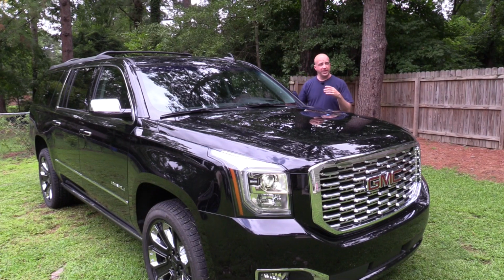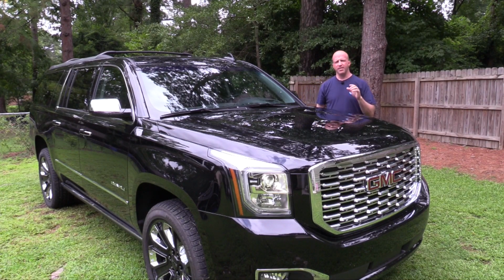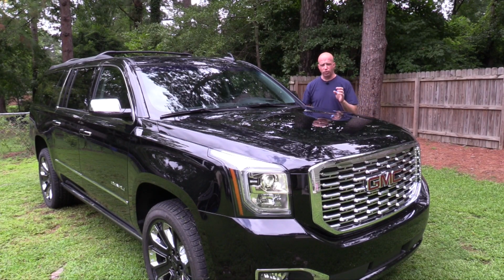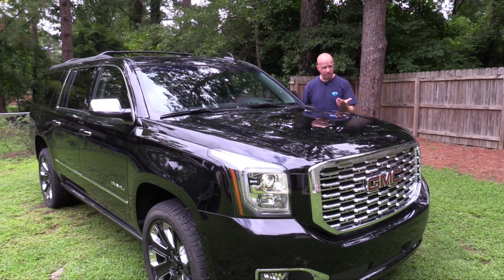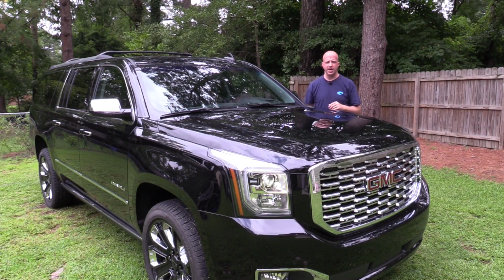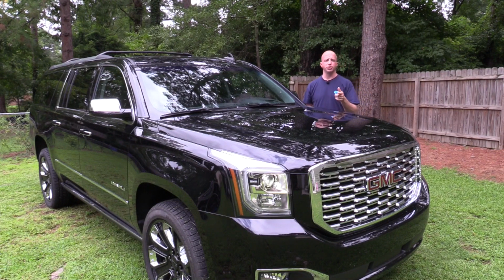Now, to make sure this vehicle can get down the road, you basically got to have enough power, and this vehicle does quite well, specifically with a 6.2 liter V8 engine. That's going to deliver around about 420 horses and 460 foot-pounds of torque. It's also going to deliver towing rating around about 8,000 pounds. Now, the engine is coupled to a 10-speed automatic transmission.